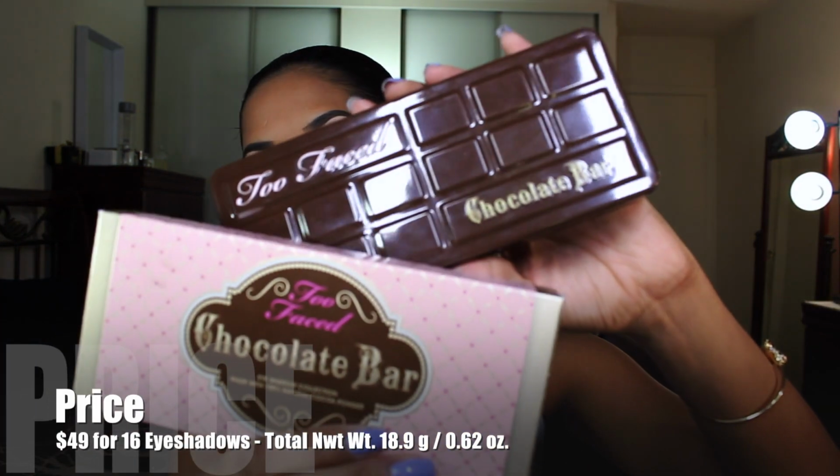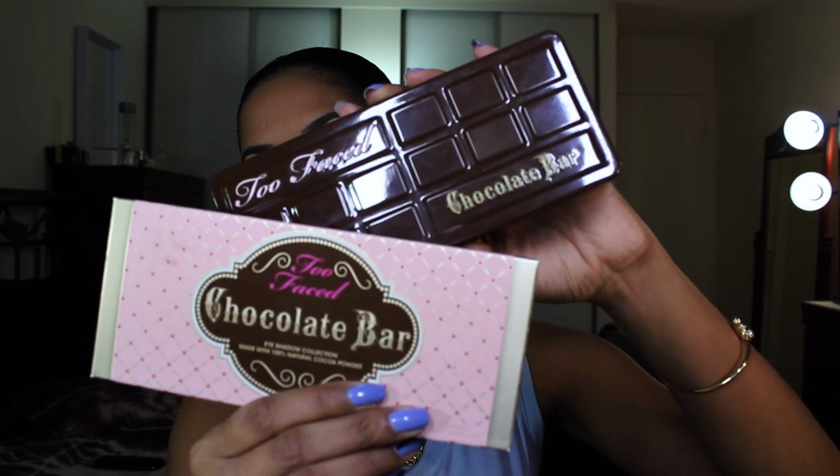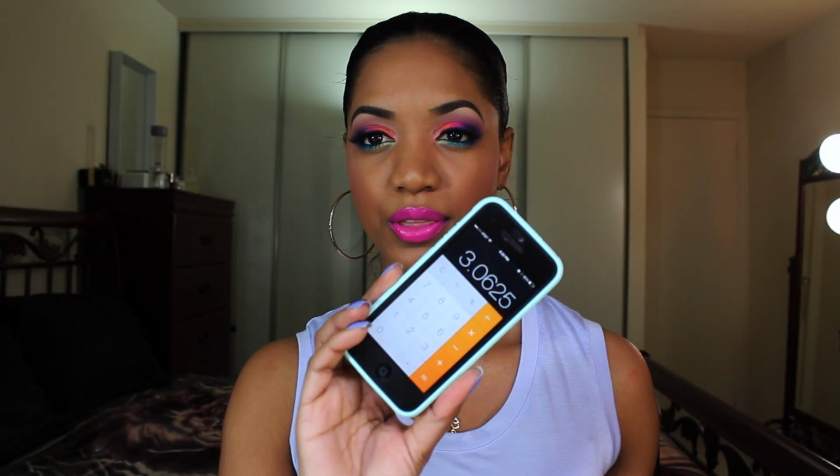So the Too Faced Chocolate Bar palette is priced at $49 and you get 16 eyeshadows, but you don't get a bonus brush or primer or any sample size of any of their products. You just get the eyeshadow palette itself. And there's also supposed to be a guide included in the box with a couple of looks that you can try out, but I didn't even have that in my box, so I can't even count that in what I got. But all you're getting are the eyeshadows for the $49. So at $49, you're paying a little bit over $3 per eyeshadow, and I'm saying that because I want to use that for reference purposes against other eyeshadow palettes on the market.